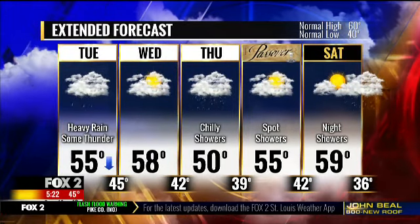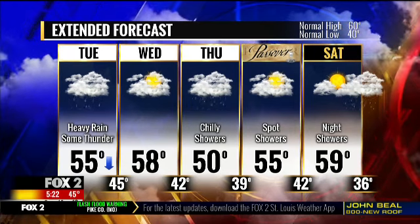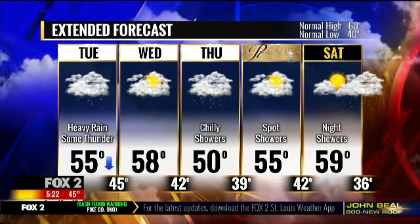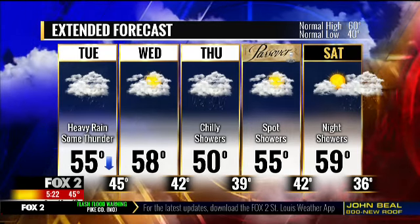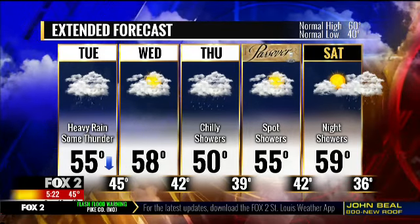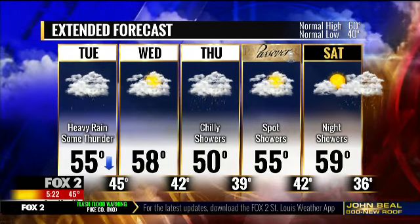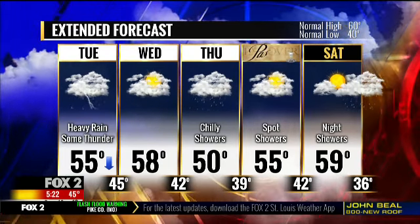Mostly cloudy on Wednesday with a high of 58. Thursday, clouds, a chilly rain pattern with a high of 50. For Friday, begins Passover, some spotty showers with a high of 55. Saturday, dry but turning wet again. And unfortunately, it looks like Easter Sunday will be cool and damp here in the Midwest as well. So it's an unsettled pattern. A lot of rain in the next 24, 48 hours, and then hits of rain thereafter.